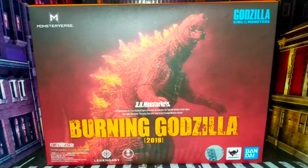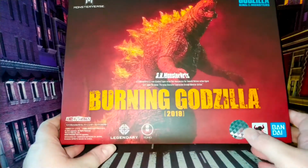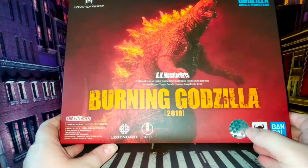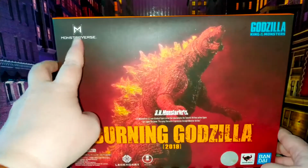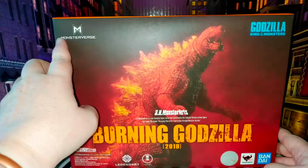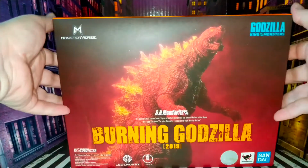Anyway, back on track. You can tell this is a real Tamashii Nations product because it's got a little hologram here. So always keep an eye out for these as well. Also, up in this top left hand corner where it says Monsterverse here, some of the knockoffs have got something different written there. I can't remember what it is offhand, but just keep an eye out for that.